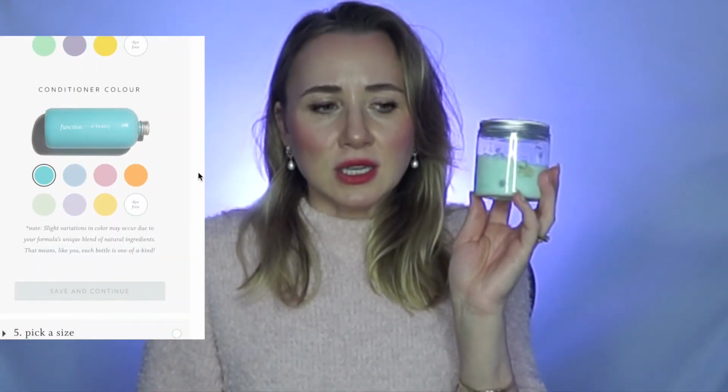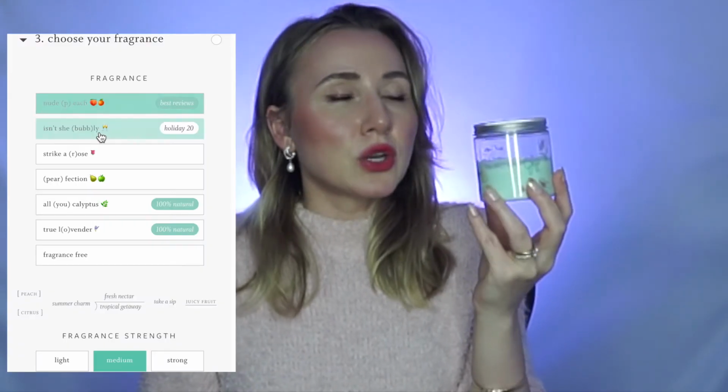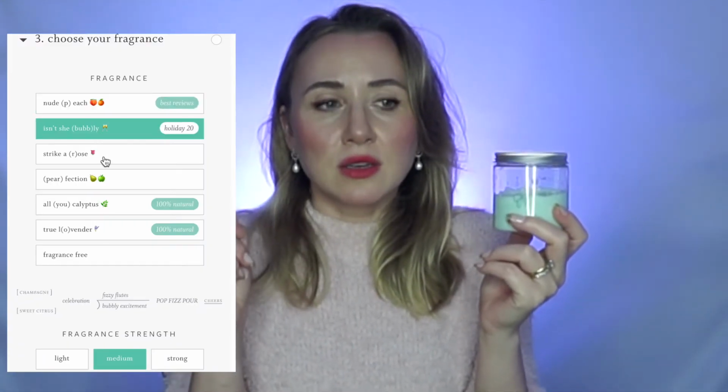Now I'm going to speak about the mask, which I only have this much left. By the way, I've picked the color of these products. I don't know if I've mentioned it until this point. I've picked even the colors for each of the products. So the purple, all the colors that you see, I picked. And you can only pick one fragrance with each order. But this is also peach.